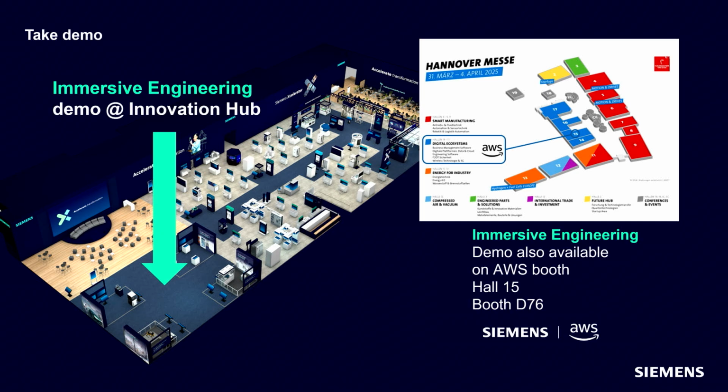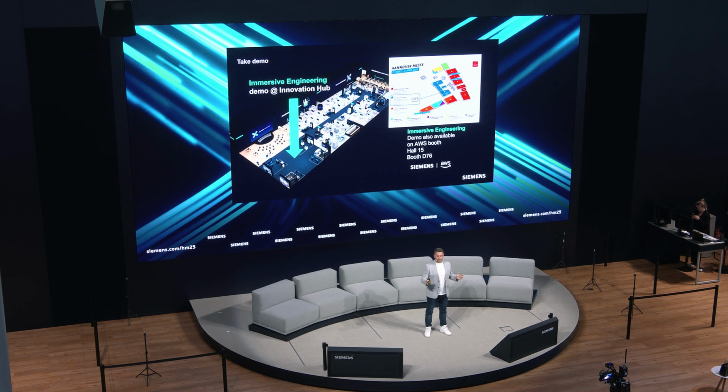And finally, for people here in person today, there are a number of locations where you can experience this right now. First of all, if you turn around and look at the Innovation Hub, we have an awesome immersive experience here. We also have another one with one of our great customers, Giant Bicycles, just over to my left here. And of course, you can also experience this on the AWS booth over in Hall 15.